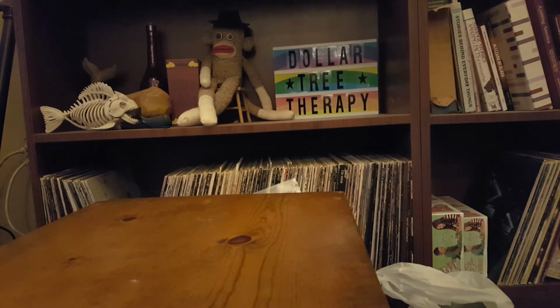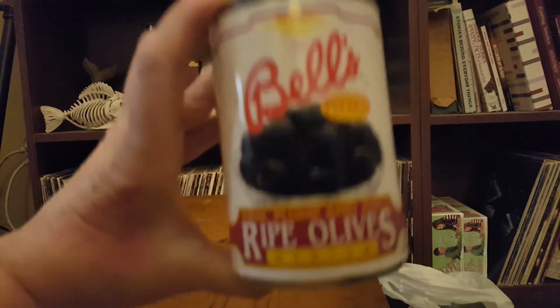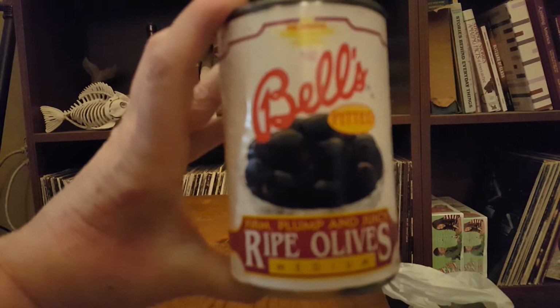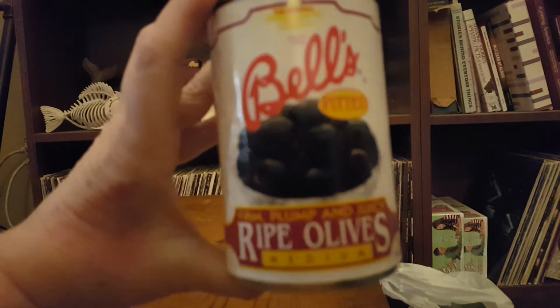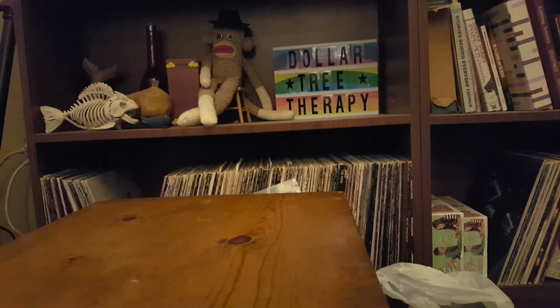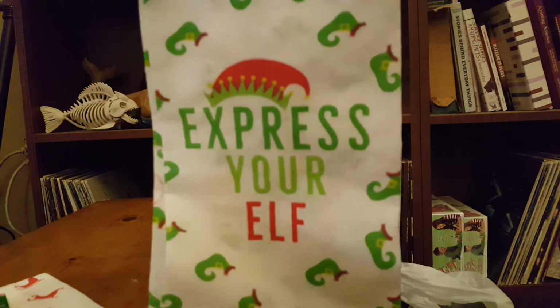Oh, I got a couple more things. I almost always pick up a bottle of olives, and you know why? Because I love them. I like to put them on my fingers. They're giant, like jumbo. Well, they say medium, but they're pretty big. I can put them on my pinky. But I just like to eat them. I just eat a whole can sometimes. Don't tell. I'm weird.